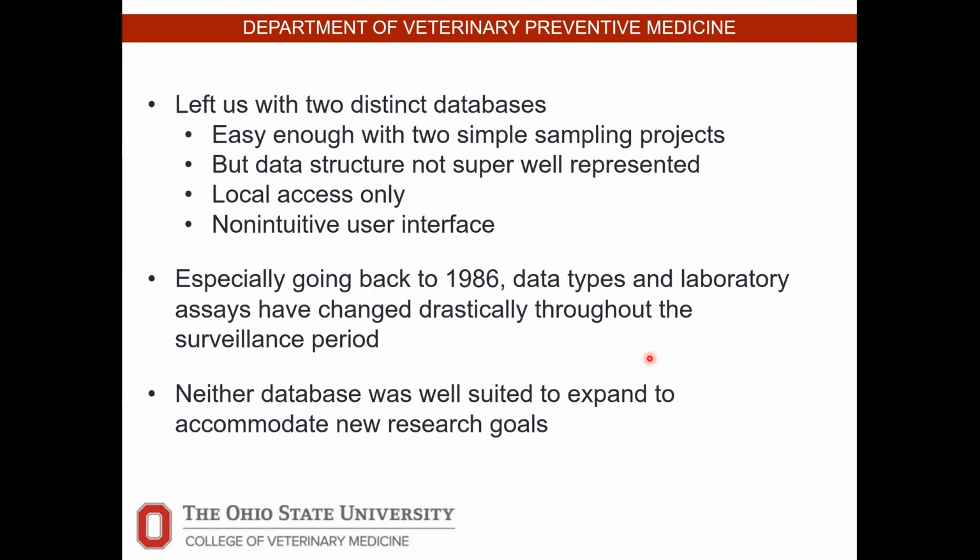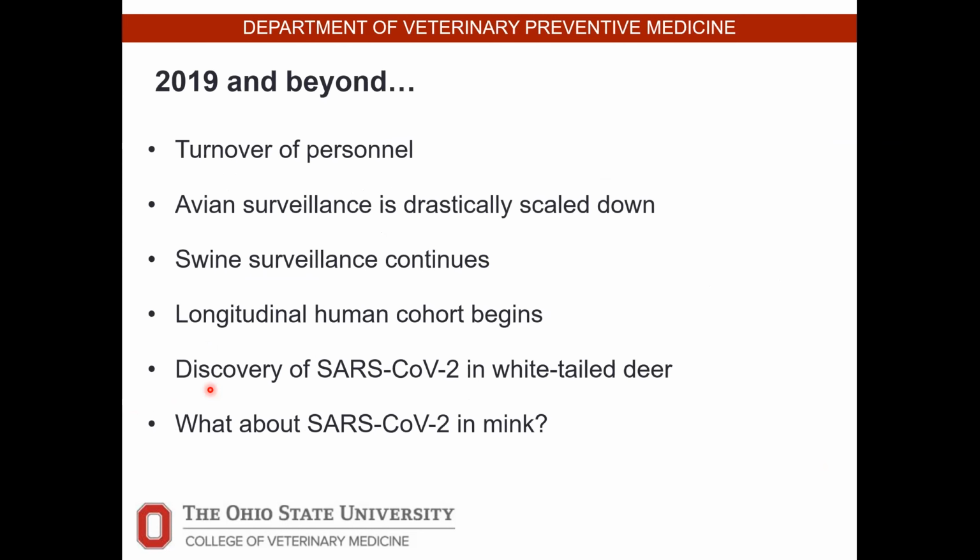And neither of these databases are really well suited to accommodate new research goals, right? So new species, new projects that have different metadata that you want to record and things like that, really just no room for growth. And as we were hitting these growing pains, really just before the pandemic, there were a lot of things that made it clear to us that it was time for us to move on. This turnover of personnel is really big for us in academia. A lot of students come and go and are really only around for a couple of years at a time.